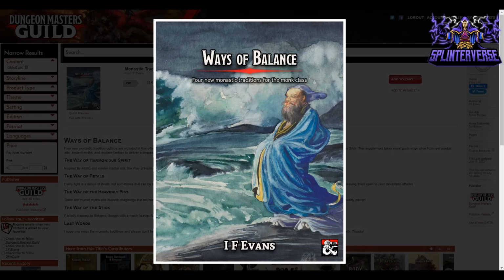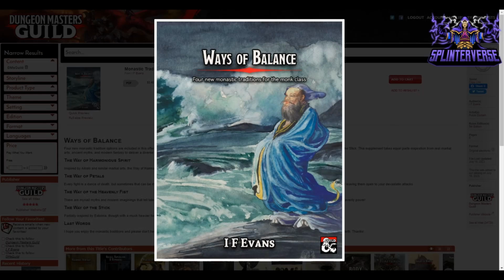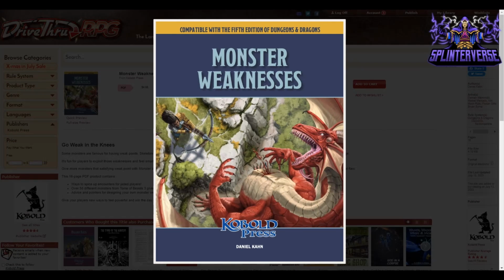Then we've got Ways of Balance, which is a monastic tradition. So if you're playing a monk, this would be a subclass for you. And it is $3.49 for 6 pages. We also have Monster Weaknesses from Kobold Press. It's $4.99 for 16 pages. And this is filled with reference material. And of course, it has an impact on your monsters, giving them some fun weaknesses to experience.